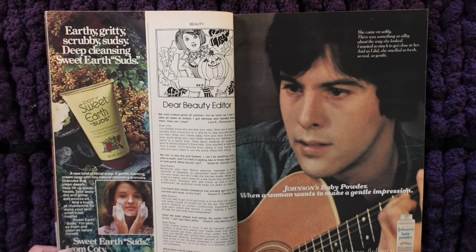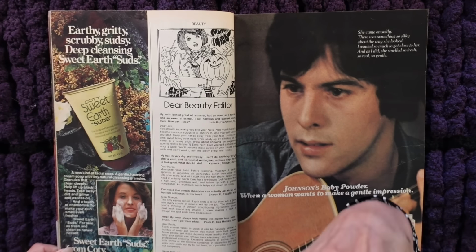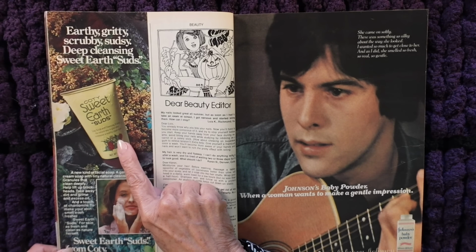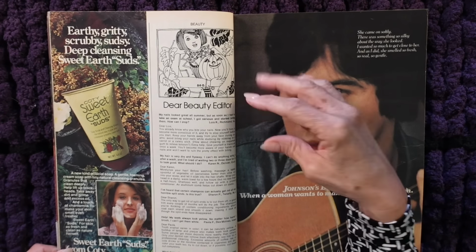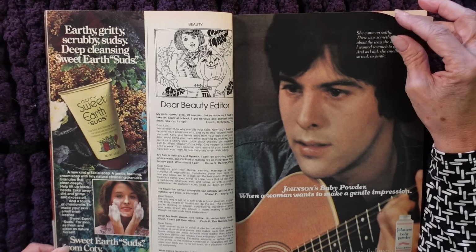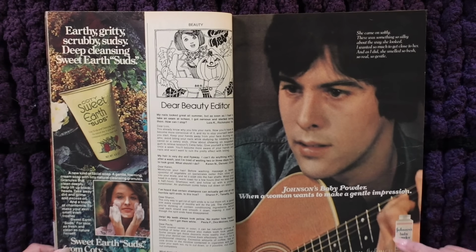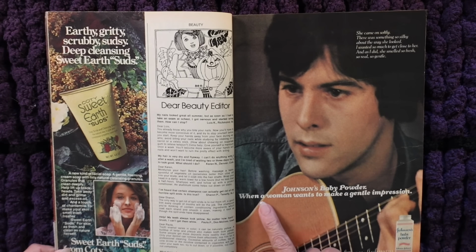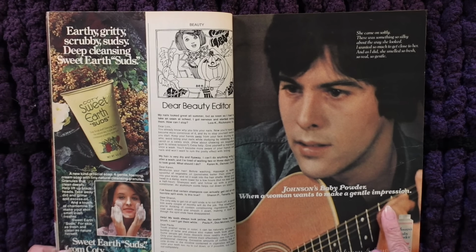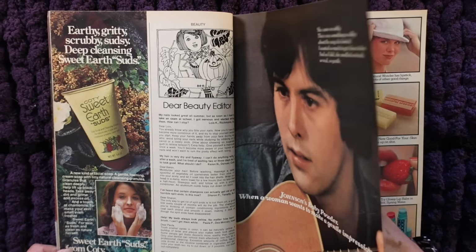Sweet Earth Suds. I can still smell this today. All those herbal essence type smells. Very popular in the 70s. Those earthy smells. Baby powder. Oh, Johnson's baby powder. When a woman wants to make a gentle impression. The guy playing the guitar just shows up.